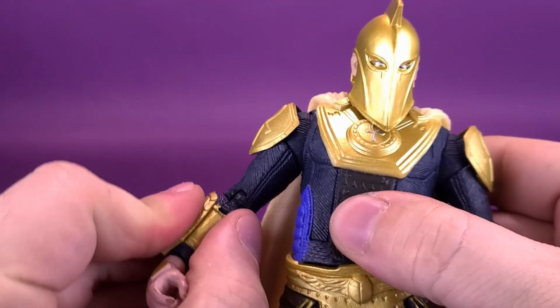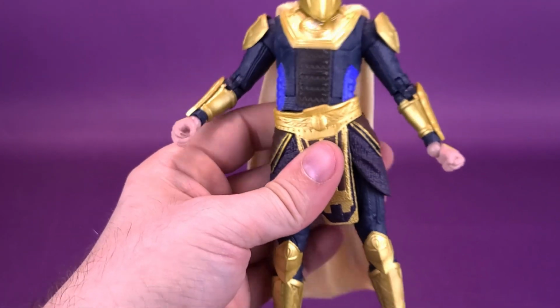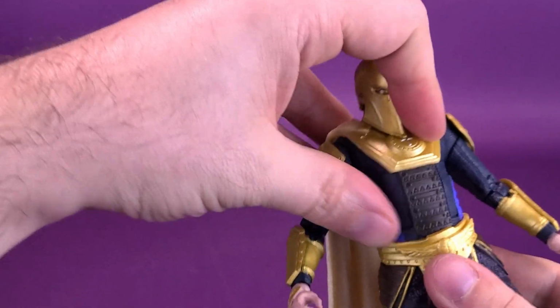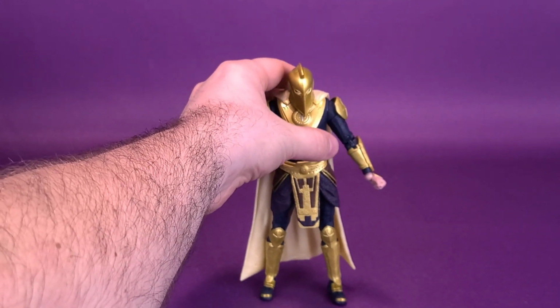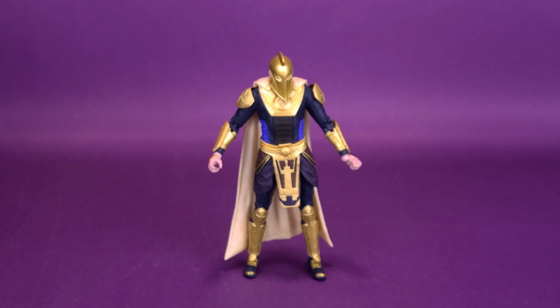Nice design of Dr. Fate. Honestly, I would have liked to see comic Dr. Fate, and I'm sure it's something that McFarlane Toys may consider doing down the road. I don't think the Injustice 2 Dr. Fate is too far of a departure from the way he looks in the comics. So if you really just want a comic-looking Dr. Fate, I think he checks that box off well enough.